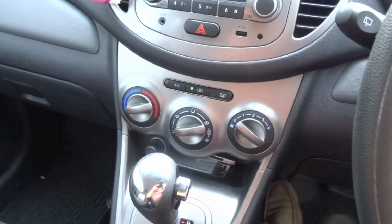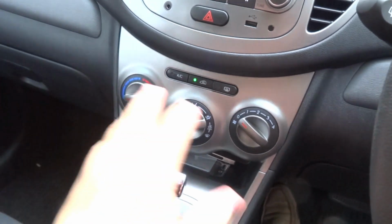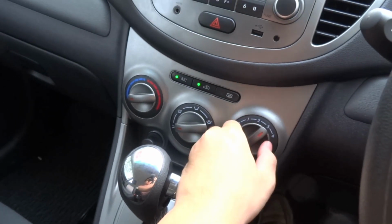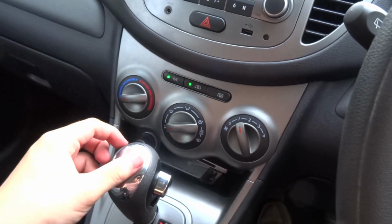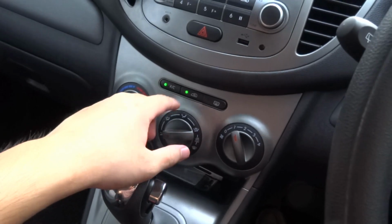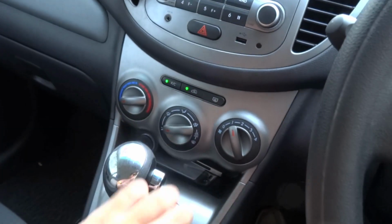The i10 does get a very simple aircon setup. All of your controls are located right here. You do have your fan speed to the right, different modes in the center, temperature to the left, and right above you do have your air conditioning, recirculation and rear defrost.